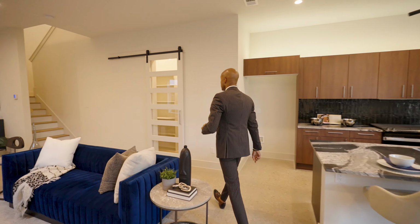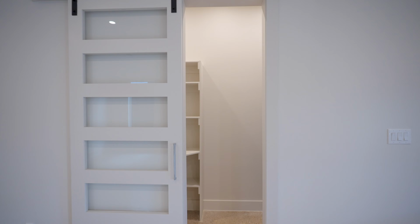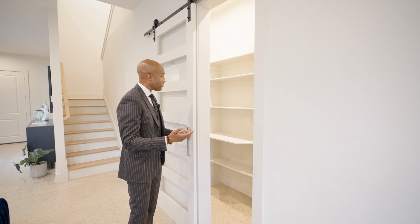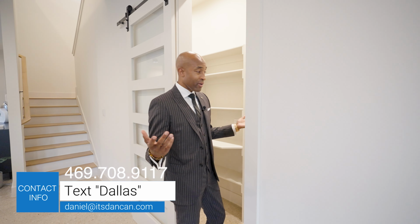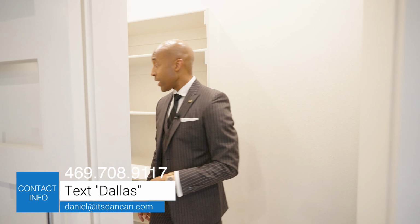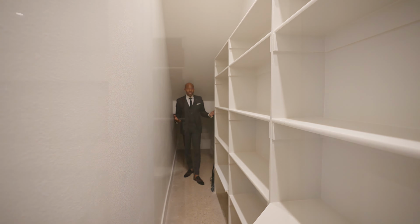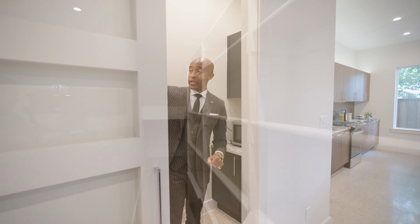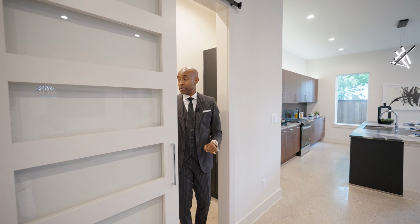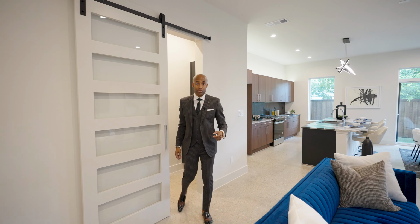Now for the pantry. Loving the glass accented barn doors. If you've watched a lot of my videos, I love barn doors because they save a little bit of space, but the more space, the merrier, right guys? And check out this pantry. I'm gonna walk all the way to the end so you can get a good idea of how large this pantry is. You have more than enough space to store food, and they actually have extra storage way at the end. So if you wanted to store even more food or luggage or whatever, you have more than enough space to do that.